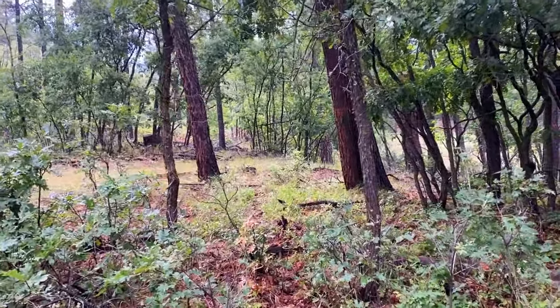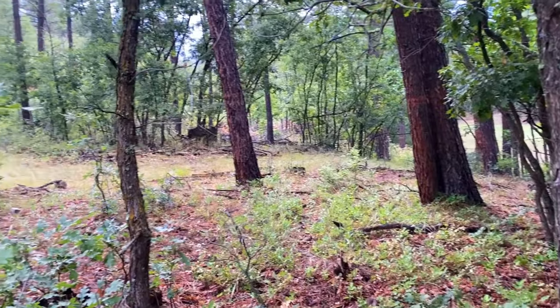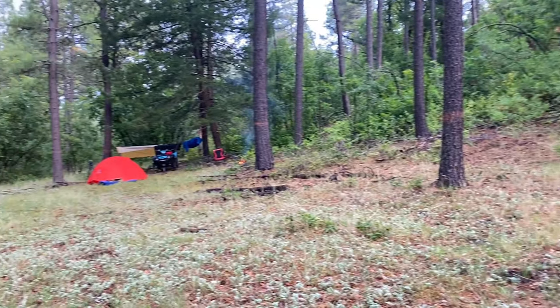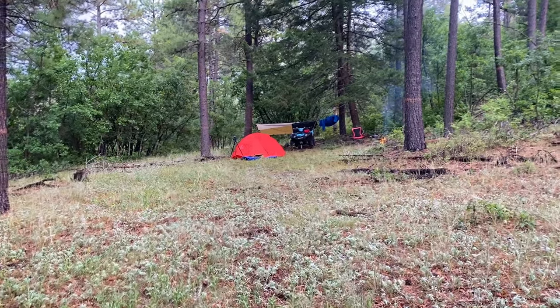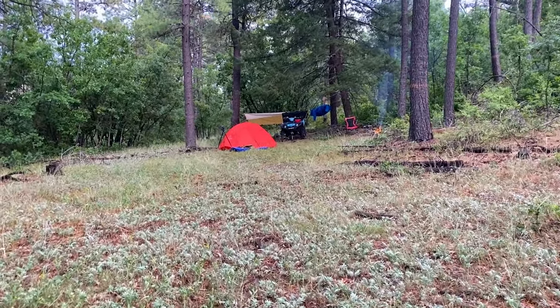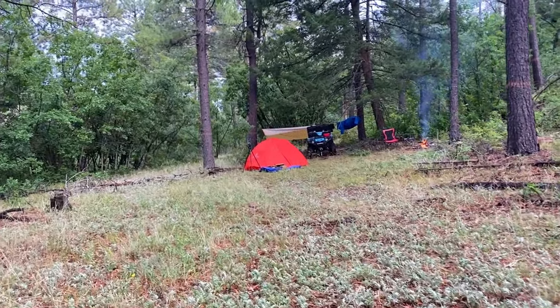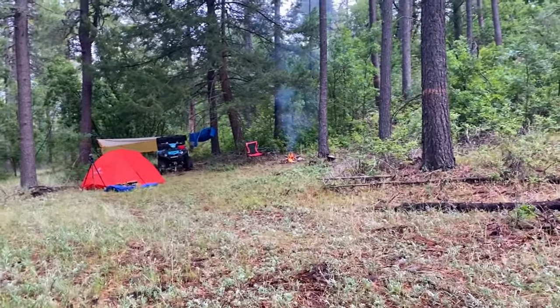Again, I was so busy trying to just get set up and get my tent shelter place that I didn't pay attention very well to how heavily occupied this area is with just bear sign. But just got to be mindful and be aware that a bear might come through camp at some point.